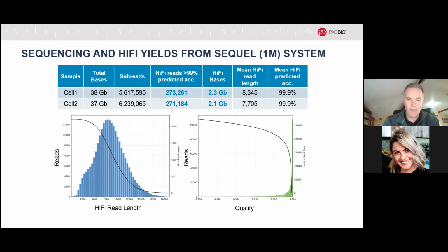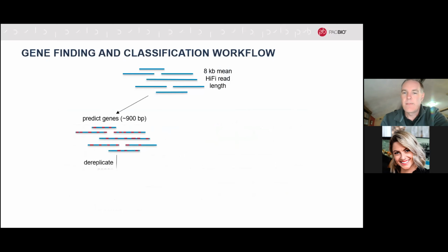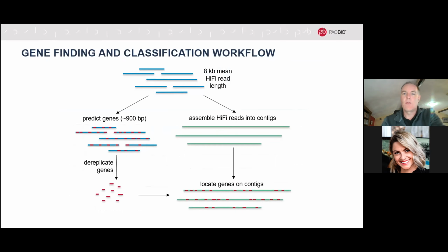You can see from the charts the read length again peaking around 10 kb, which is what they're aiming for. And again, the quality of the reads is extremely high, with very high accuracy, which is always a good start, isn't it? So how did they go with their workflow? Basically they had around a 10 kb average, say an 8 kb mean HiFi read length. From that, they were able to take the predicted gene coverage and dereplicate those, so any copies they compressed down to single gene units, if you like. Then they were able to map those back against the contigs, for which they'd also used the data to assemble the HiFi reads into contigs. So that's the circular view of what they tried to do.